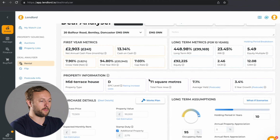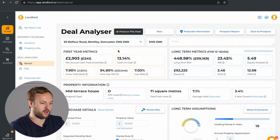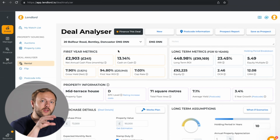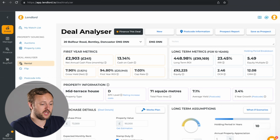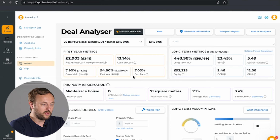So then we look up here, and I love Landlord's calculators, I think they're amazing. The first thing we're going to look at is first year metrics. You've got the net annual cash flow, 2,900. Not exactly setting the world alight, but a solid deal. Gross yield in that area is 7.9%, so we're getting above the average yield in the area. That's mainly due to the type of property. And you can see the first year ROI is 94.8%. If I went to the average investor and said, hey, I can get you a 94% return on your money, you'd think I was absolutely full of crap, right? But actually, you can do that in property. The other thing I'm really interested in is my cash on cash return, which is pretty cool.